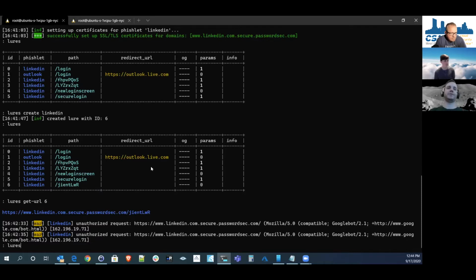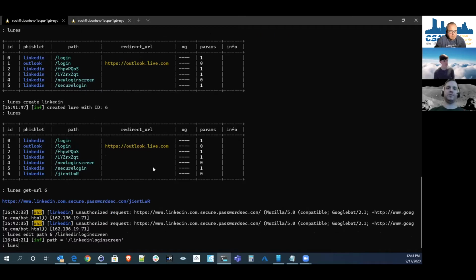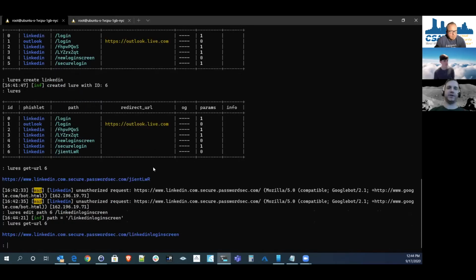So the next thing with this lure is I want to customize it. I want to make it a little bit more personalized for the person. So this, our new URL, is 6, and we're going to call it LinkedIn login screen, whatever. Now if we go back and get that URL, there's our customized one that we can use. We could put their email address in there or something like that.